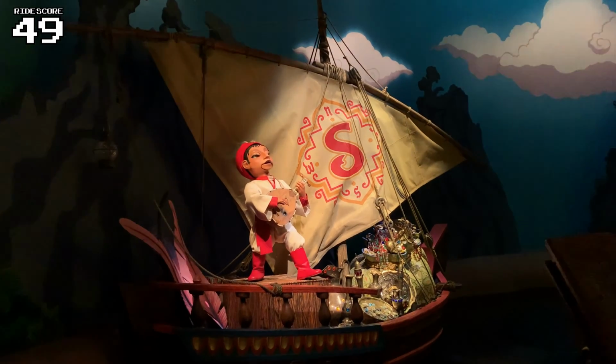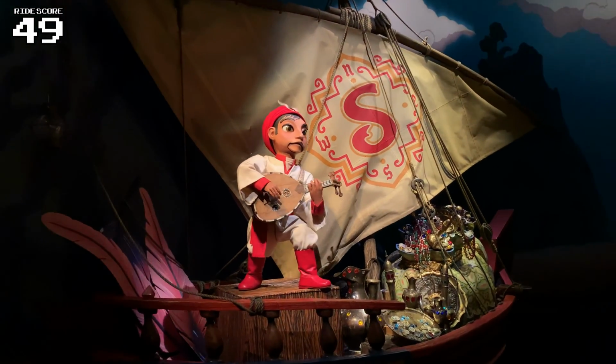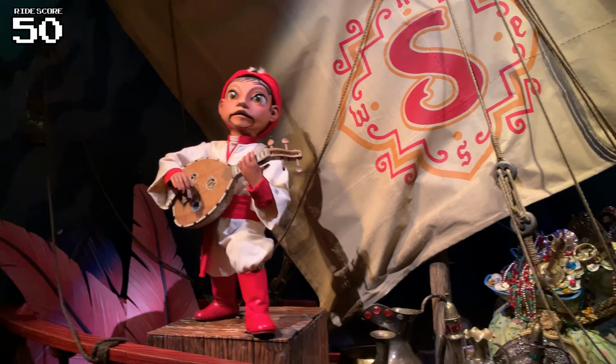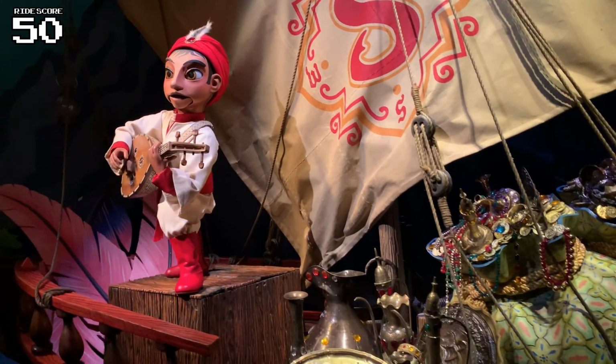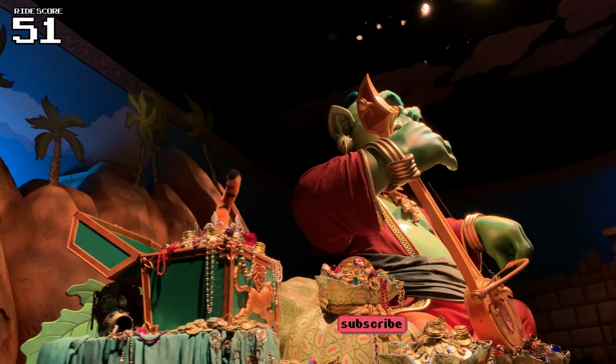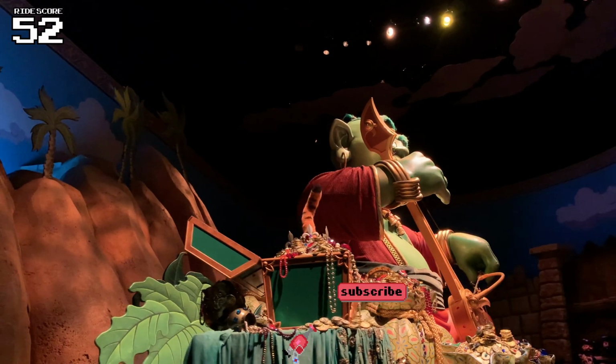We're also treated to our buddy Sindbad, singing the lead vocal over the giant and playing his oud. We can also start to see that Sindbad's boat is filling with the loot he's gathering on his voyage. Look at Chandu's tail! Get out of there!